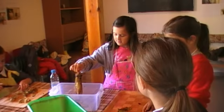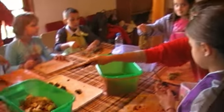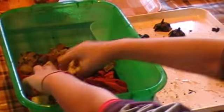Here children see where the vegetables, milk, cheese and bread come from and learn how to make them with their own hands.